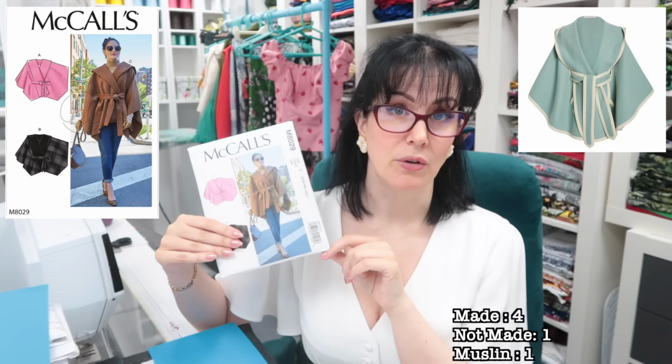The Sorrento is not in this haul because it's a PDF pattern. I still want to try this. I want to try and make that Zimmermann cape. I'm going to do it in the duck egg blue rather than the brown, because the Zimmermann did the cape in both colors, and I think the duck egg blue is less likely to look Jedi.